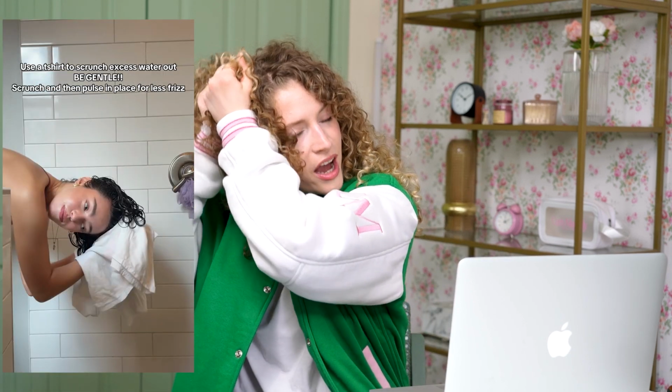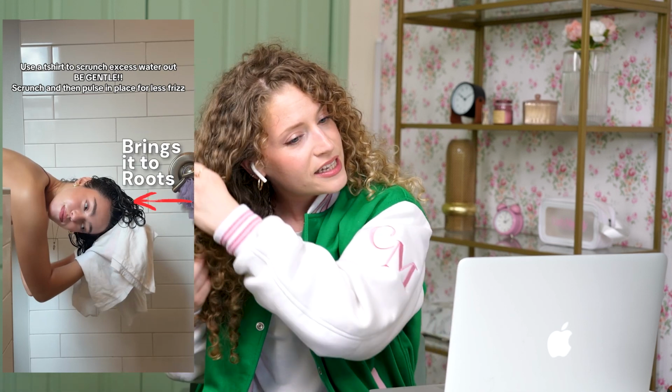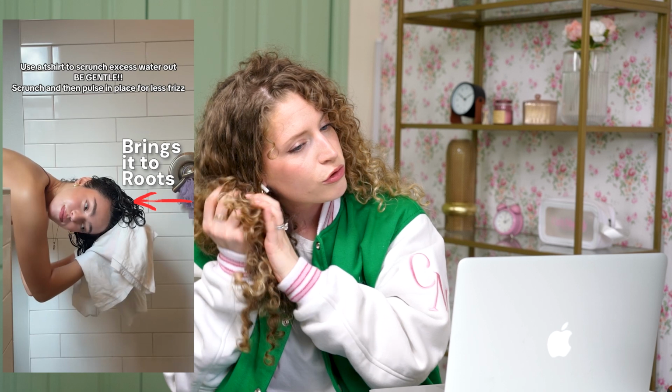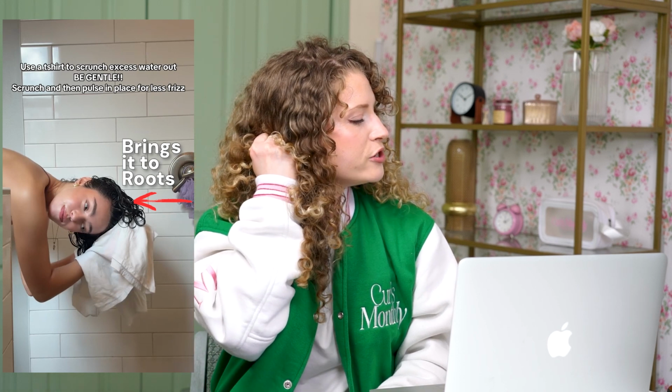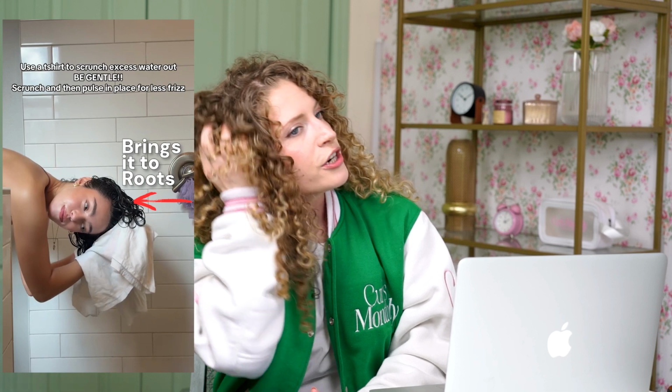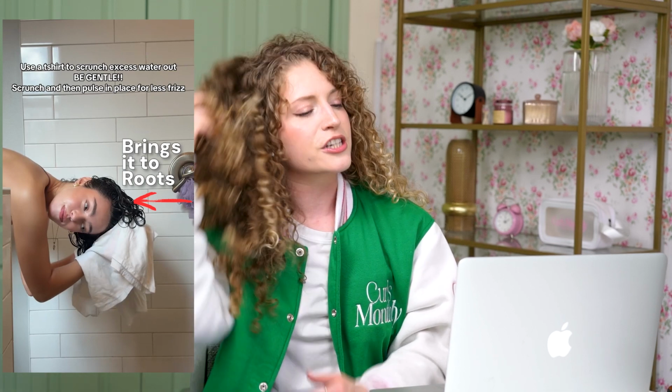Okay. Ooh. Okay, so she's scrunching with a towel. She's doing it perfectly. I love when I see people scrunching and they're bringing it all the way up to their roots and pulsing. Because what I see a lot of people do, she's upside down, so it's a little bit different, but even still, is they'll scrunch like this. And what happens when you scrunch like this is you're pulling your hair down, and it makes your roots flat. So she's scrunching and bringing it all the way up and scrunching. So amazing. So now she looks like she's gonna get into plopping, so we'll see.